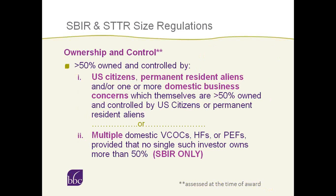The very brief description is that the company has to be majority owned, and majority is defined as more than 50%, by U.S. citizens or permanent residents. So green card holders are treated as U.S. citizens in this instance. And more than 50% of the ownership and the control of the small business has to be in the hands of one or more individuals who are U.S. citizens or permanent residents, and/or other small businesses that themselves are owned by U.S. citizens or permanent residents. Minority owners, so up to 49%, can include foreign individuals, foreign entities, nonprofits, large corporations, as long as those minority owners don't control any more than a minority of the company.